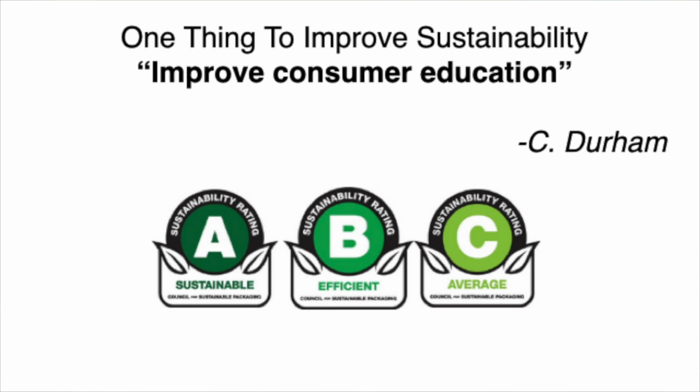Today there was some data given earlier, and the number one thing given from this particular group of folks was how do we improve consumer education? Well, this is perfect, because I think there are ways to improve consumer education through how you discuss and communicate sustainability directly on your package.